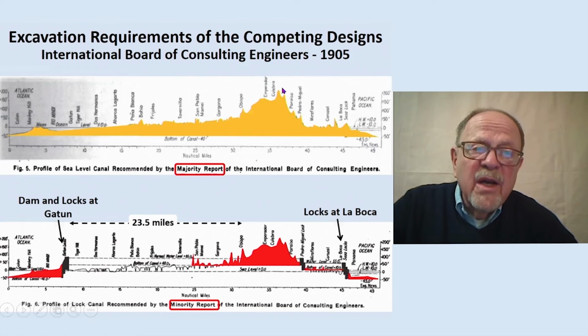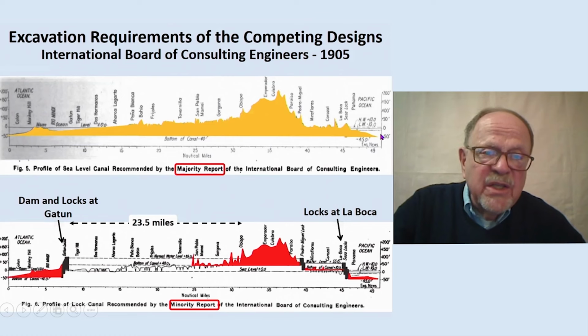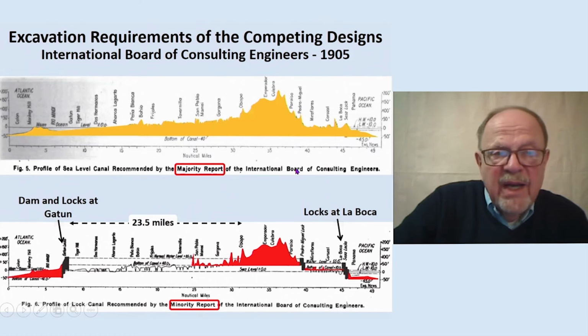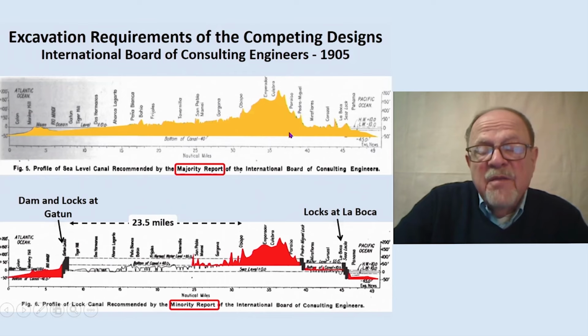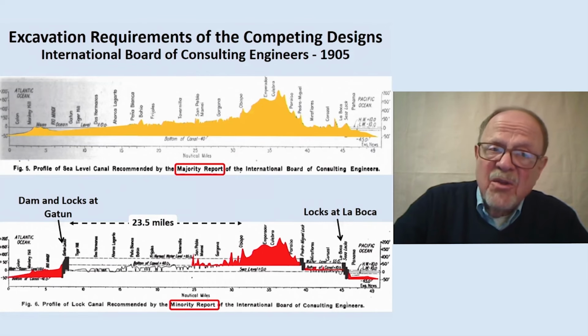So rain to the right of this peak drains into the Pacific, and to the left drains into the Atlantic. If a sea level canal were constructed, this mustard color area represents the amount of excavation that would have been needed. This is what the majority report of the International Board of Consulting Engineers recommended. This is a lot of excavation.